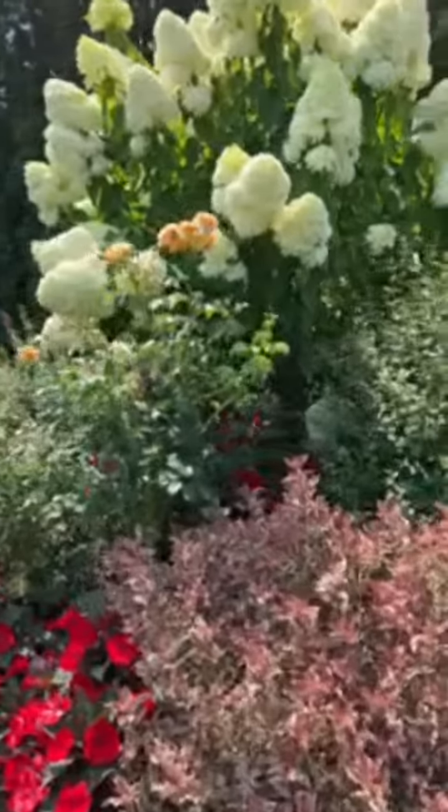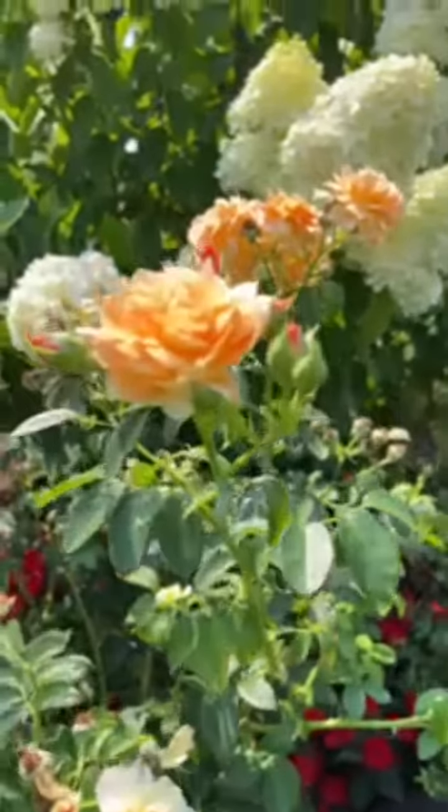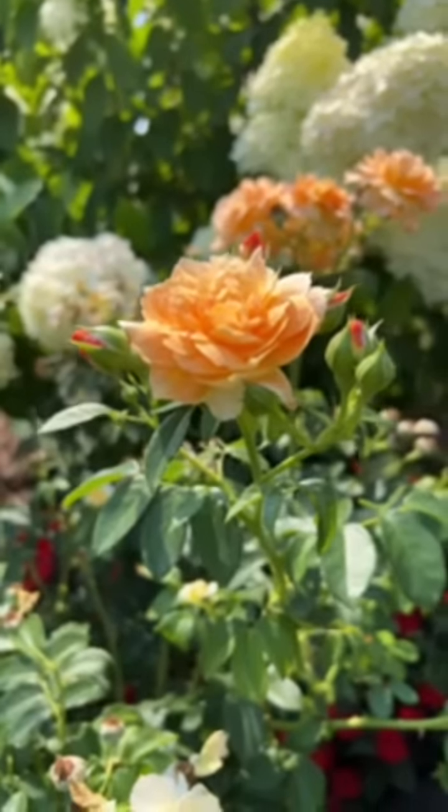The Atlas roses, there's a couple flowers here. These are kind of in their cycling state right now. Beautiful orange coloration.